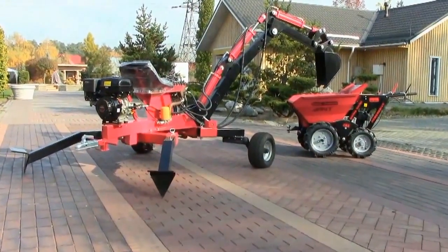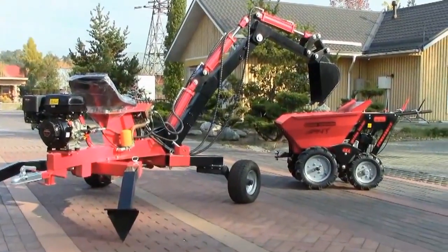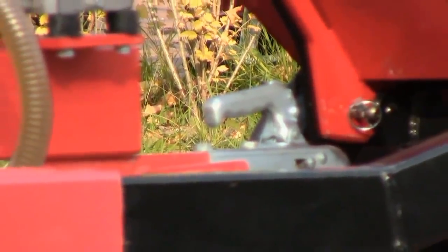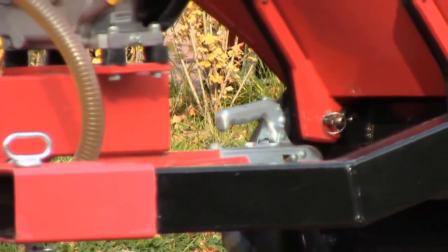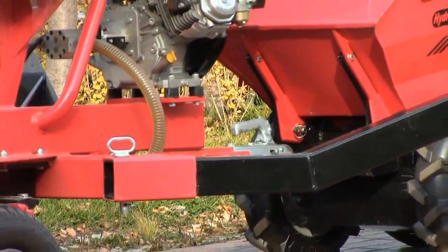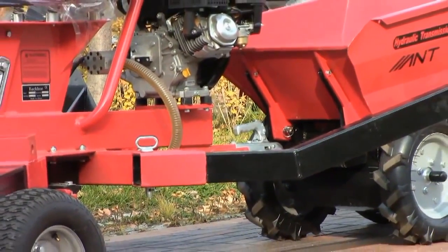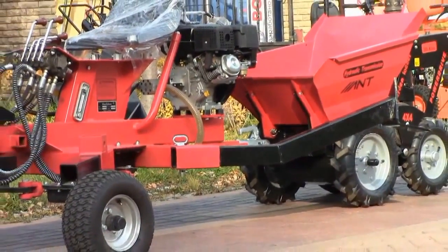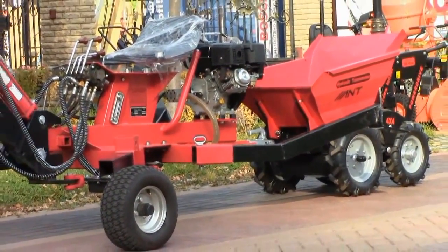In this way, the Towable backhoe together with the mini dumper is a very effective tandem which can be useful for many purposes. It may be useful for digging foundations and pipelines, for landscape design, for leveling the ground and so on. And these machines are even more attractive taking into account their affordable price. So if you are looking for a good piece of equipment for earth moving, pay attention to this couple, they are worth it.